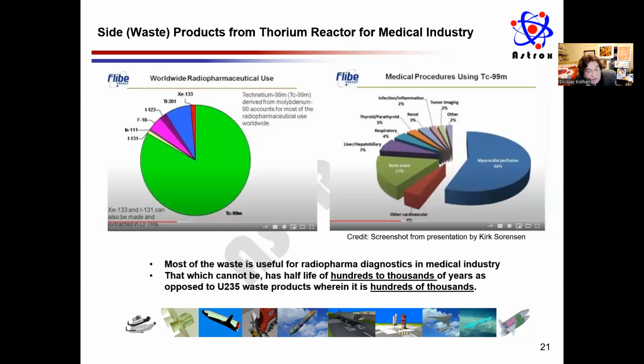Also, I talked about the technetium. Technetium is, of course, produced here, and as you can see in this green area, it is used considerably in worldwide radiopharmaceutical use. Technetium is used 80% of the time. And here, what it is used for is various different diagnostics. So this byproduct or waste product is also useful for other medical uses.